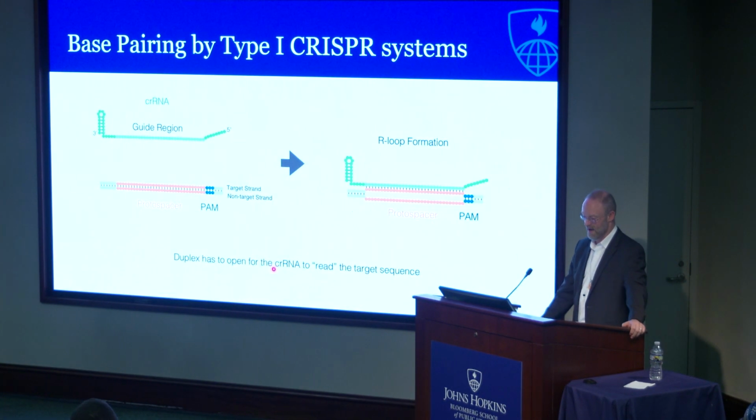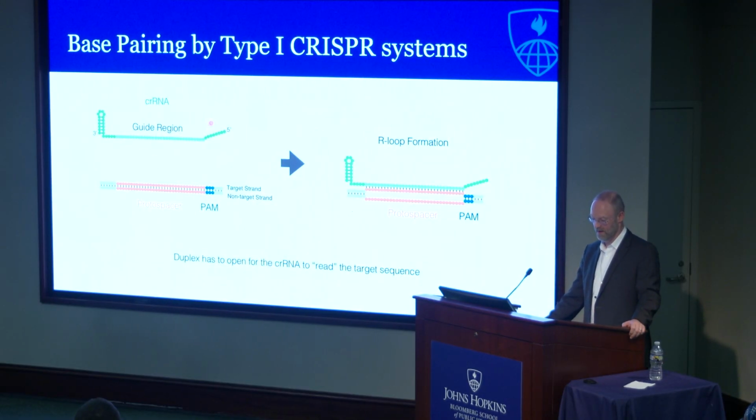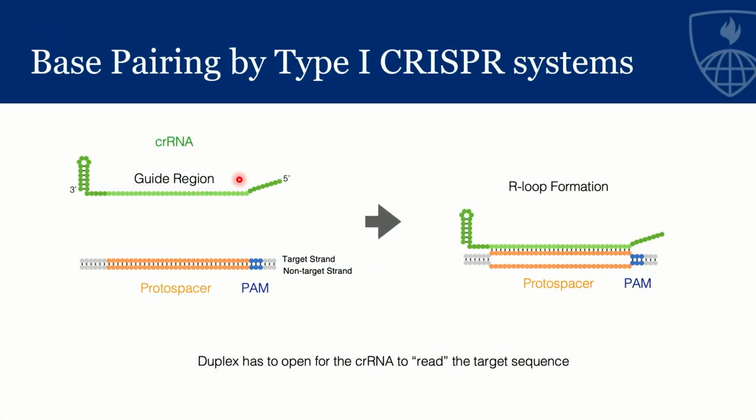The fundamental question we had is we know that we have a guide RNA, which we shorten to CRISPR RNA, and this light green region in here is the region that corresponds to the DNA target. We have a DNA target, it has this small motif, this PAM, and it has a protospacer, which is the region that base pairs to the guide. And so the real question was, well, how does this happen? How do you open up a DNA and how do you read that sequence? And that's kind of where we came into this, to try and understand this problem.